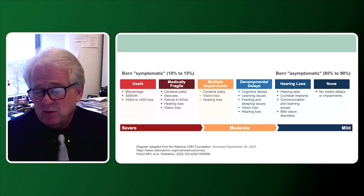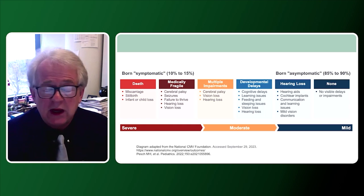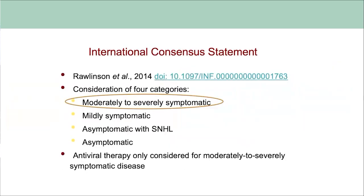Up to 75% of babies that are destined to have hearing loss from congenital CMV pass their newborn hearing screen. So we can't rely on the newborn hearing screen as a way to detect CMV-associated hearing loss risk. And so there are probably mild cognitive delays, learning issues, neurodevelopmental issues that we just simply haven't identified in the past because we don't do universal screening.